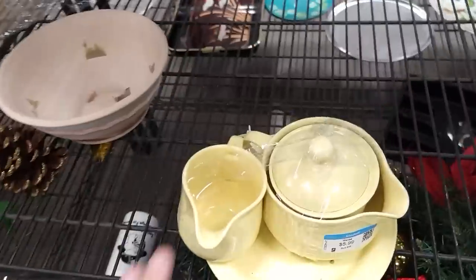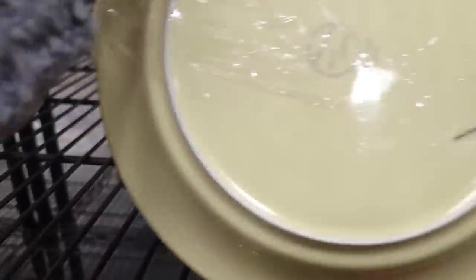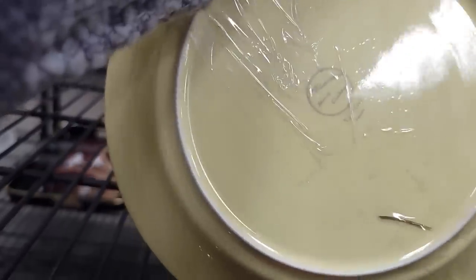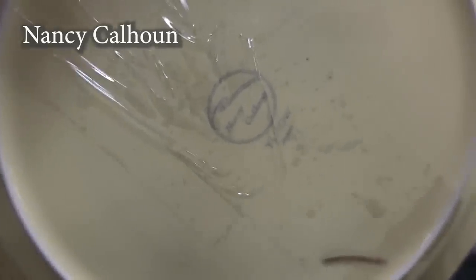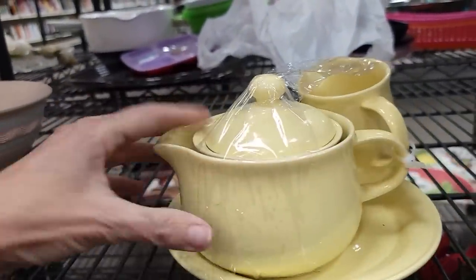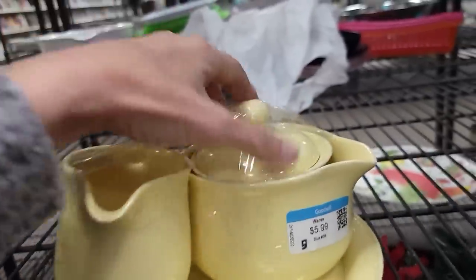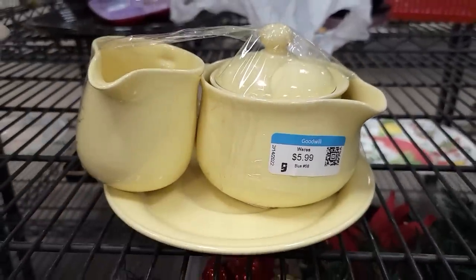Oh, cute little yellow set of creamer and sugar. Who makes you? Oh, that is in tiny, tiny print again. It is Henry something, I think. Yellow. It's made in Japan. $6 for that whole little happy set. So I'm seeing, actually, it looks like there's sugar, creamer, and a gravy boat and underplate for $5.99. Hey, we'll pick that up. And then let's see what this piece is.